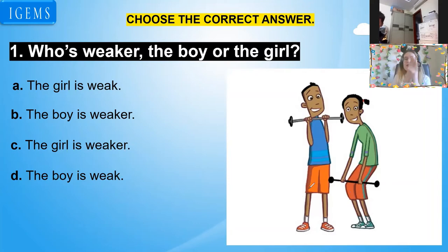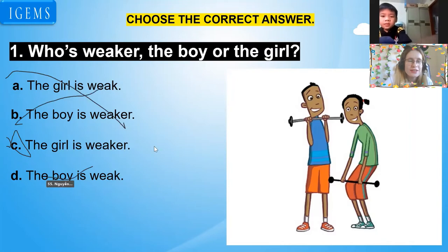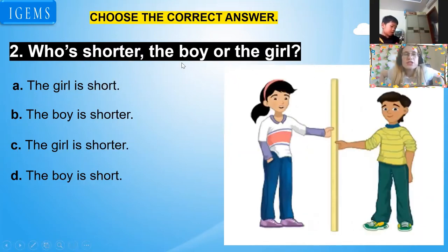The girl. So which one? A, B, C, or D? Circle. Which one? Which one? Yes, very good. Yeah, the girl is weaker. Good job. Next, who's shorter? Who is shorter, the boy or the girl?